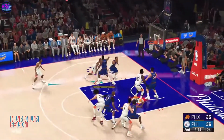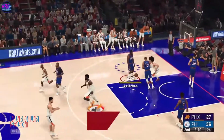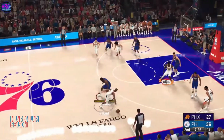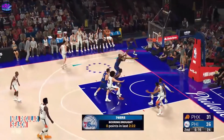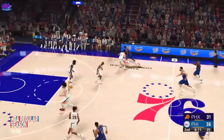Here's Paul. He shoots again. And Ayton with the layup. Andre Ayton. Ayton's got a left corner. It's Bridges. Back to Paul. Lobbed up there for Booker, and the dunk by Booker. Chris Paul is going to find anybody. It doesn't make them all, but still very much a high percentage look. The 76ers leading by five.